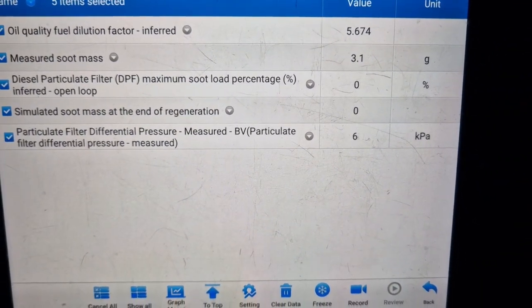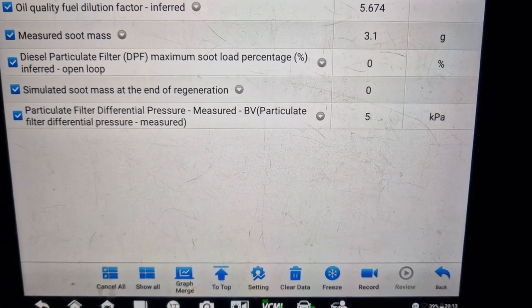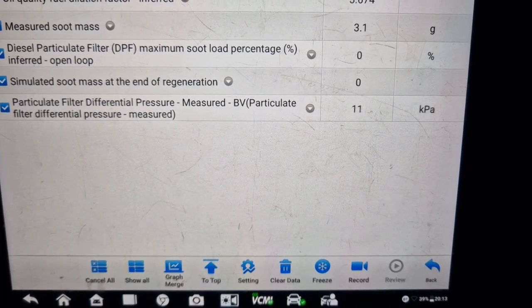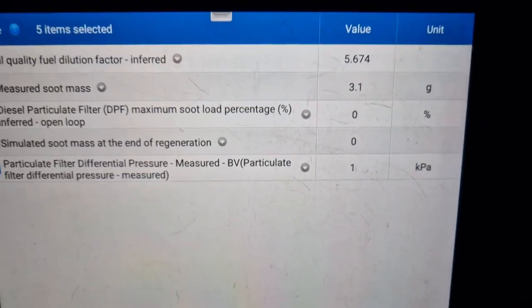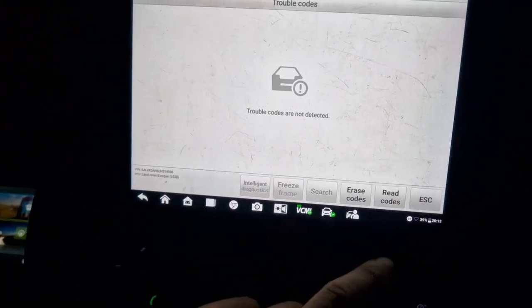That's better, isn't it? That's what we're wanting. We're wanting when it's ticking over for it to be as low as possible, which it is there. So we'll just go back and check again. Oh, there are no fault codes. So, read codes.